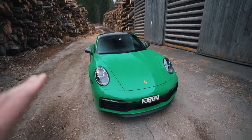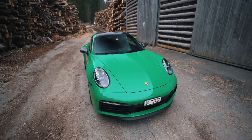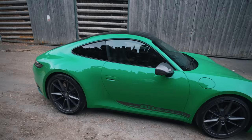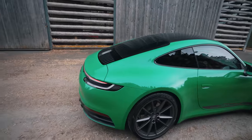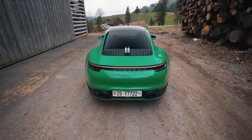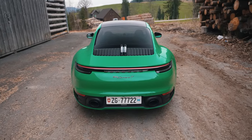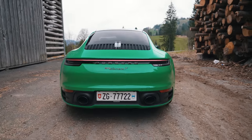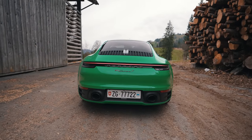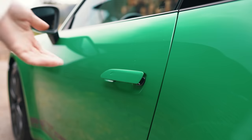So this one, the base model in Switzerland, will set you back 150,000 Swiss francs. This one in particular has 30,000 Swiss francs of extras, bringing it up to 180,000 francs. And I love the rear, as always, on any 992, especially with the light bar and the red tail light. The light bar against the Python green looks seriously cool.